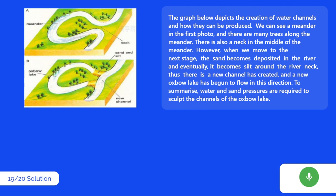The graph below depicts the creation of water channels and how they can be produced. We can see a meander in the first photo, and there are many trees along the meander. There is also a neck in the middle of the meander. However, when we move to the next stage, the sand becomes deposited in the river and eventually becomes silt around the river neck. Thus a new channel has been created, and a new oxbow lake has begun to form. To summarize, water and sand pressures are required to sculpt the channels of the oxbow lake.